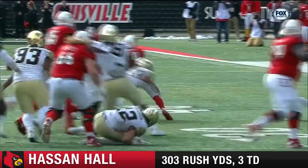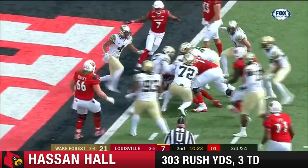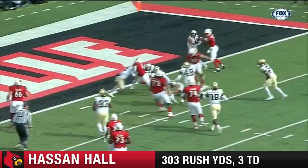Let the time tick off the clock. Let the defense rest. Hassan Hall has the first down. Battles toward the goal line. And he stopped at the one. This young freshman has a promising career at Louisville. Talked about him early. Breakaway speed. Not big in stats.